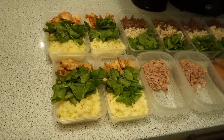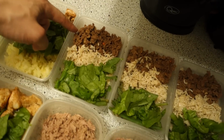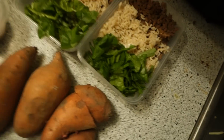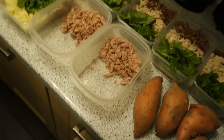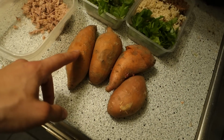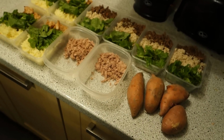These are all the meals here. We've got approximately 150 grams of chicken in each one of these and 140 grams of mince with about 180 grams of rice in each pot with a handful of vegetables. There's a tin of tuna in each one of these and I ran out of rice, so I don't have any more rice to put in them. So I'm gonna cook these sweet potatoes for 8 minutes in the microwave and then add it to that. So these are the meals I'm gonna be eating for the next 2 and a bit days.